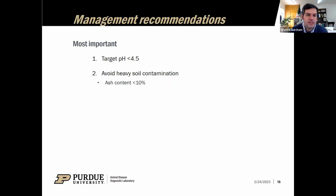For both of these diseases, it's going to be very similar. You want that target pH to be below 4.5, and you really want to avoid heavy soil contamination if you can do that.